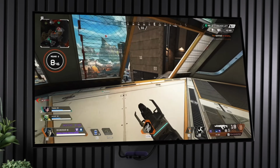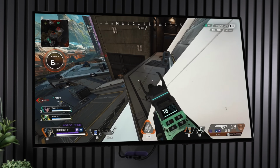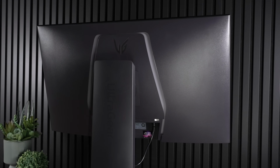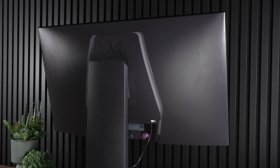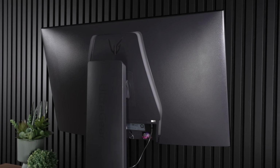It also has bad HDR EOTF tracking, bad HDR color accuracy, very basic HDR color temperature control, a grainy, low-quality matte coating, poor 1080p scaling quality.